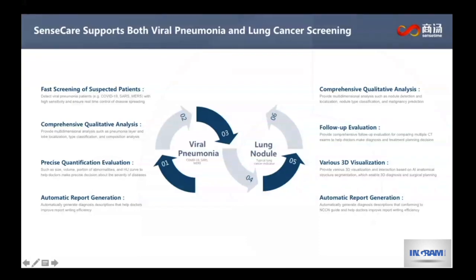We can also do 3D visualization. This gives a 3D image of all those scans and helps in diagnosis and surgical planning. And of course, we can do automatic report generation based on NCCN guidelines, which is for cancer-related diseases.